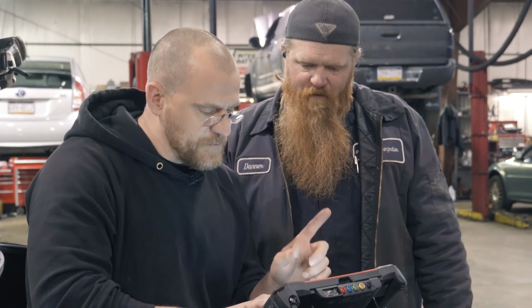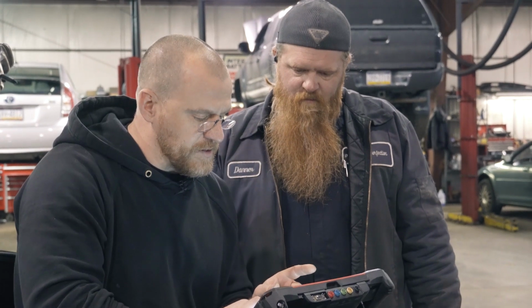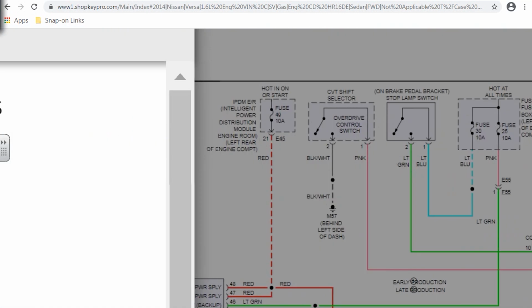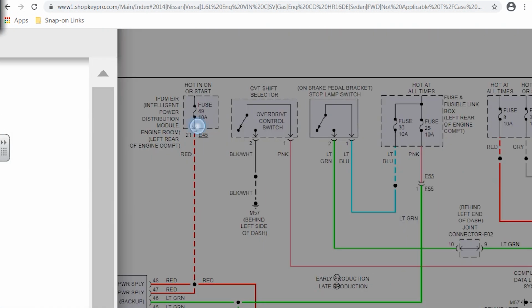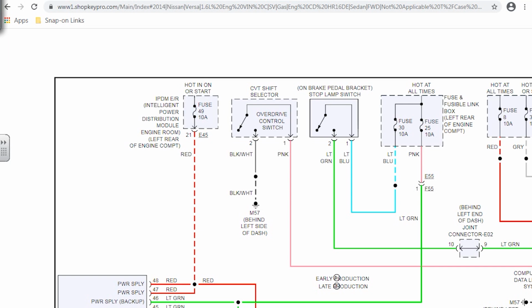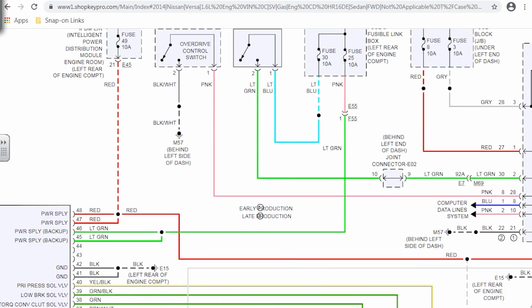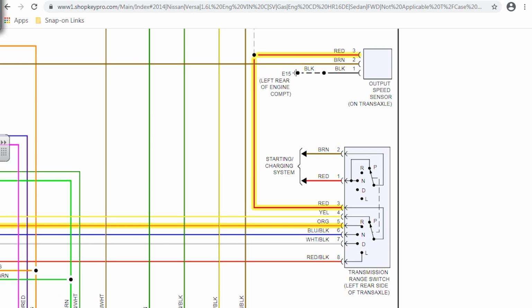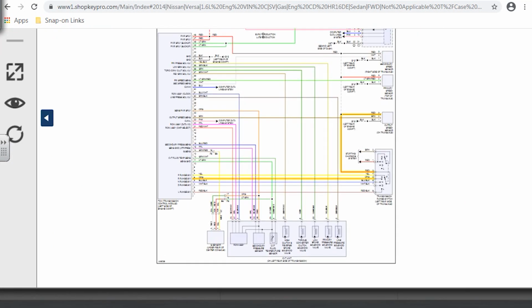Let's be clear about what we know for sure according to these two diagrams. It is 3 and 5, same pin, same colors. It is also the same fuse. Fuse 49 is the power feed for that red circuit, and that red circuit is that guy right there that comes into the range switch on pin 3, comes out on pin 5, and nowhere in that is it showing me the reverse lights, but they are on that circuit. I just want to know how the backfeed happens if it's not in reverse.